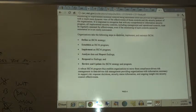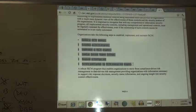All right, so establish, implement, and maintain information security continuous monitoring. Define, establish, implement, analyze, respond, and review and update. So the average person sees this, but what do you guys see? Begins with an L. Life cycle. Okay. Still life cycle, just in a different way.